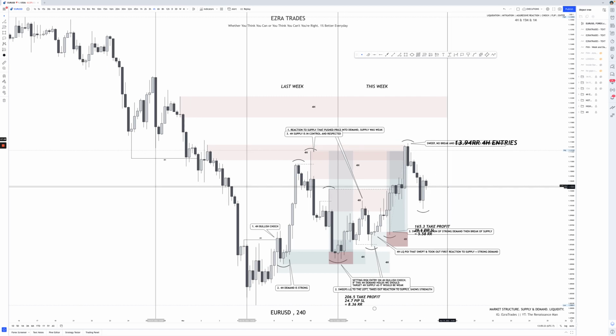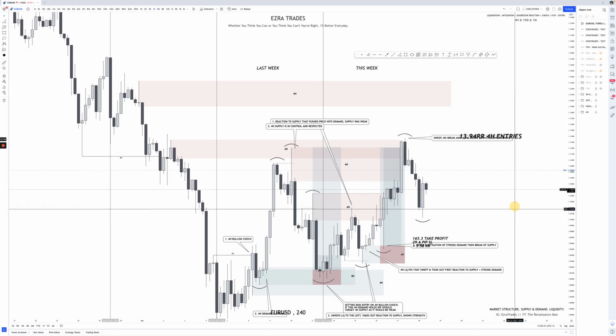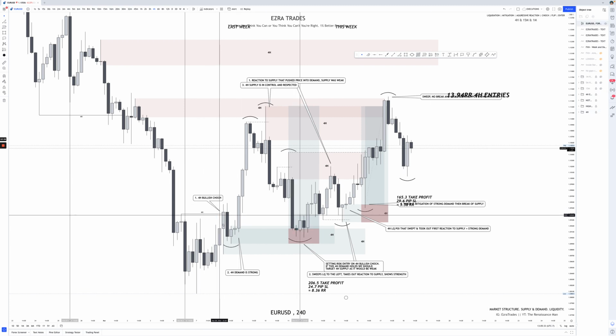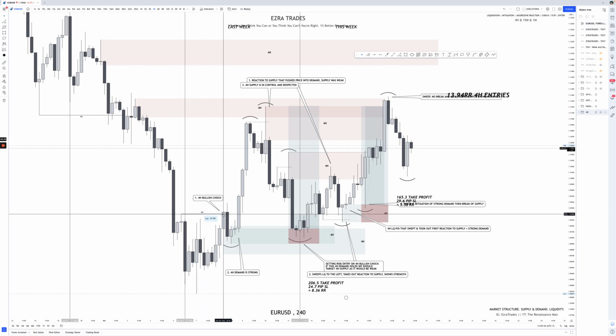Now, if I'm looking on the notes that I have here that I've expanded, we can go a little bit more on a recap for the 4-hour. So on this 4-hour, what do we have? The first thing is we have a bullish change of character. Because this high broke structure to the downside, this is considered a strong high. This is a 4-hour high.